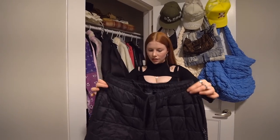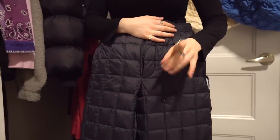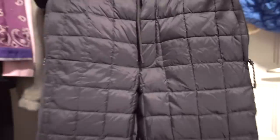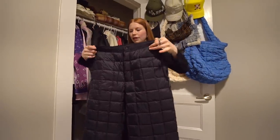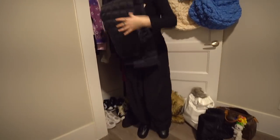These I got recently. I love how well insulated they are, and they go very well with like Gorpcore style outfits because they're very just practical and like athletic. They're by a brand called Tyon Mountain Wear, and they're sold on Essence. They're filled with down, which is great, so they keep you very warm.